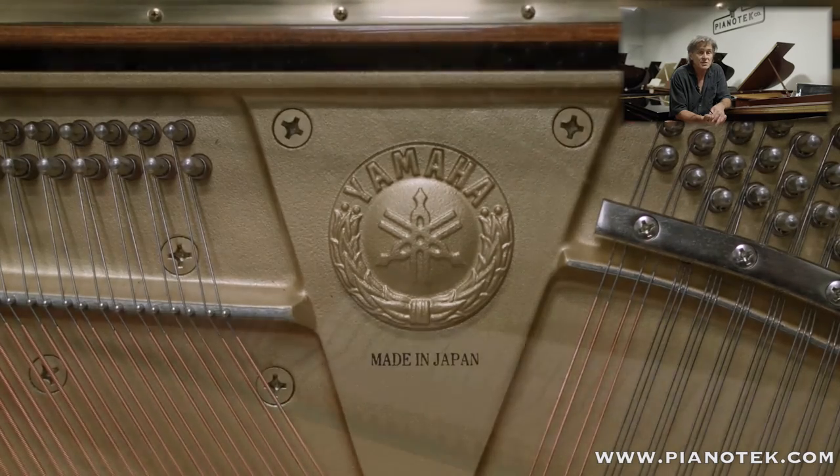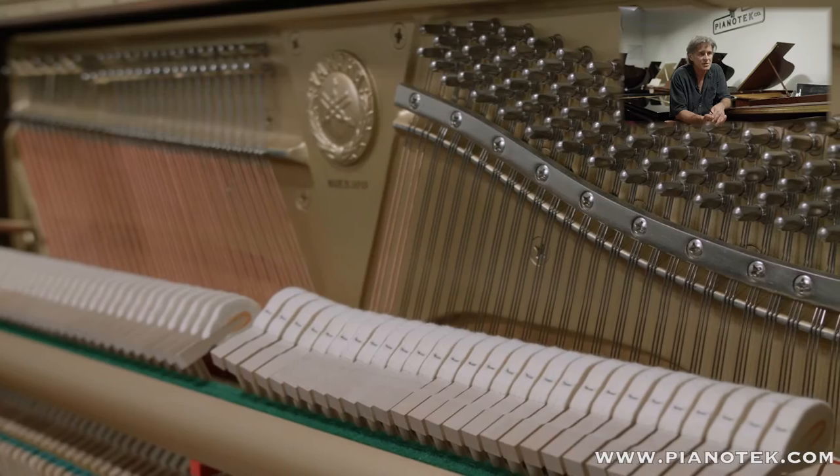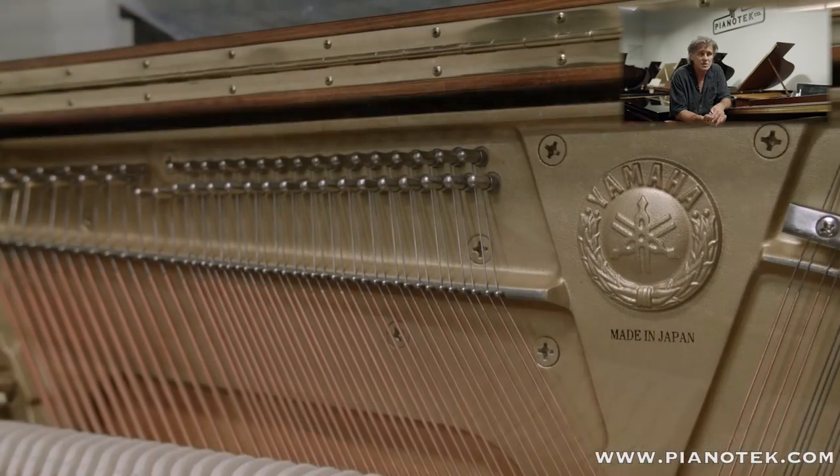And we sell this piano, by the way, with a 10-year parts and labor warranty, and that's wherever it is shipped. And you do not pay sales tax if the piano is shipped out of New York State.